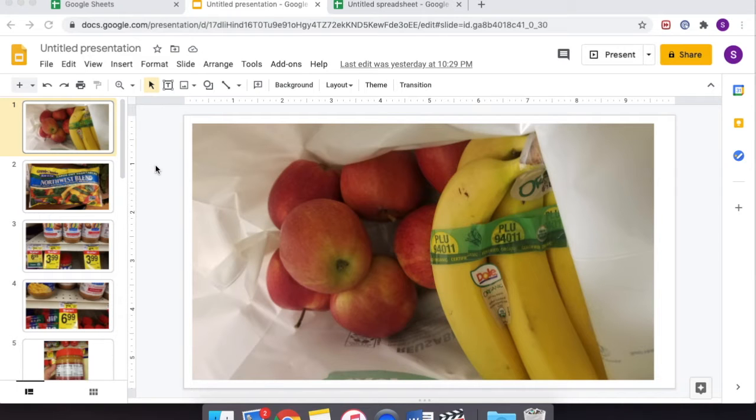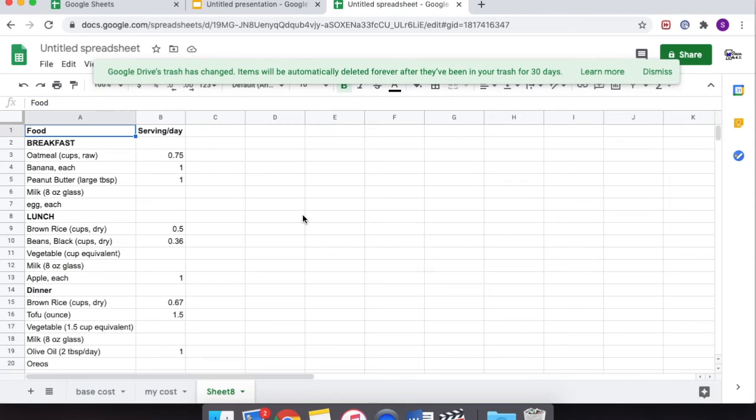Real quick here on the screen, we have a copy of my daily meal plan. So for breakfast, I'm having oatmeal, banana, peanut butter, milk, and an egg. Obviously, I didn't have any milk or egg, so mine was a little bit different than this, but for the most part, it's pretty much spot on. For lunch, I'm having some rice, some beans, some vegetables, another piece of fruit for my 2 fruits for the day, and then some milk.